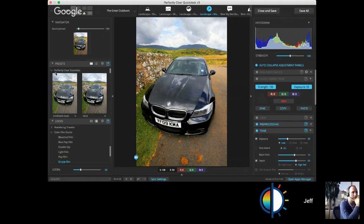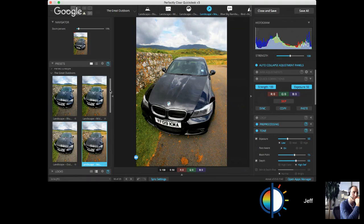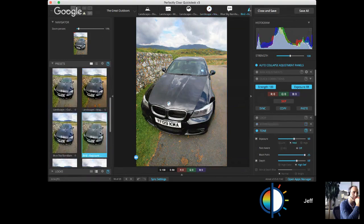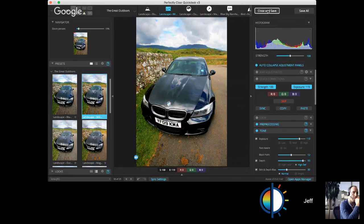Yeah, we've got this little thumbnail view here, so you can come over to your, let me minimize this. My screen is kind of small here, but instead of seeing just the list view, you can actually see the various presets, and just click through, pick which one you like. When you like it, hit close and save.